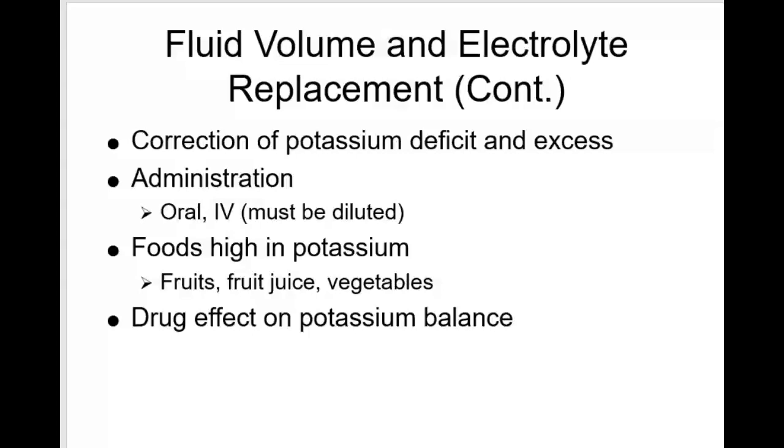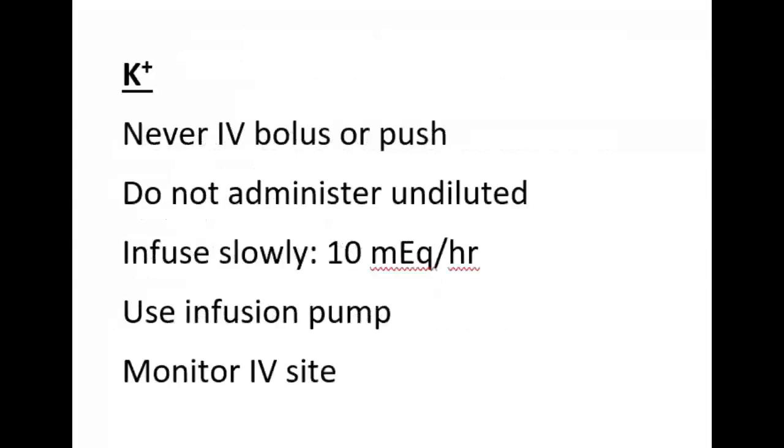Now we're going to talk about nursing implications for IV potassium administration. IV therapy is indicated for patients who are unable to tolerate oral therapy, or in addition to oral therapy, for patients with severe hypokalemia. So with IV potassium, which is sometimes written as just the K, we never want to administer it by an IV bolus or push, right? So that's when I have a syringe of potassium and I put it up to the hub and I inject it into the patient. It's always going to be slowly administered, diluted, using an IV pump, right?